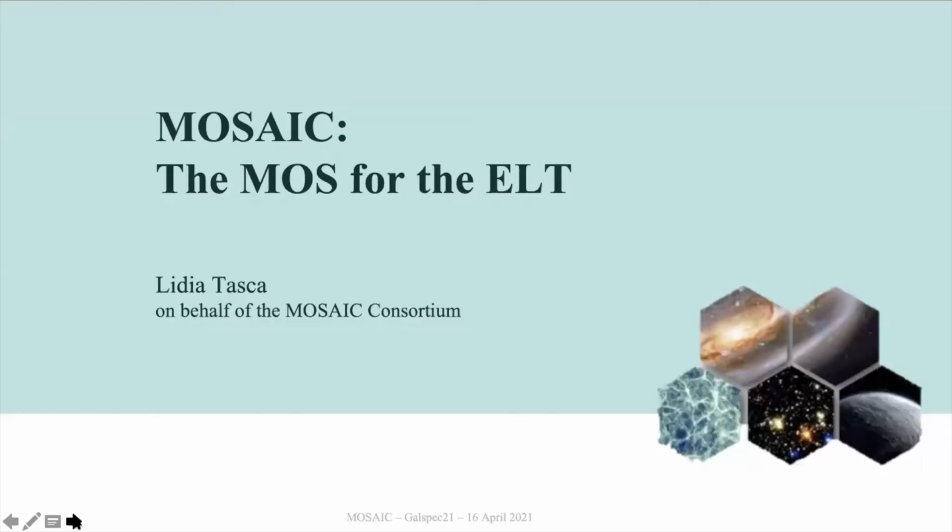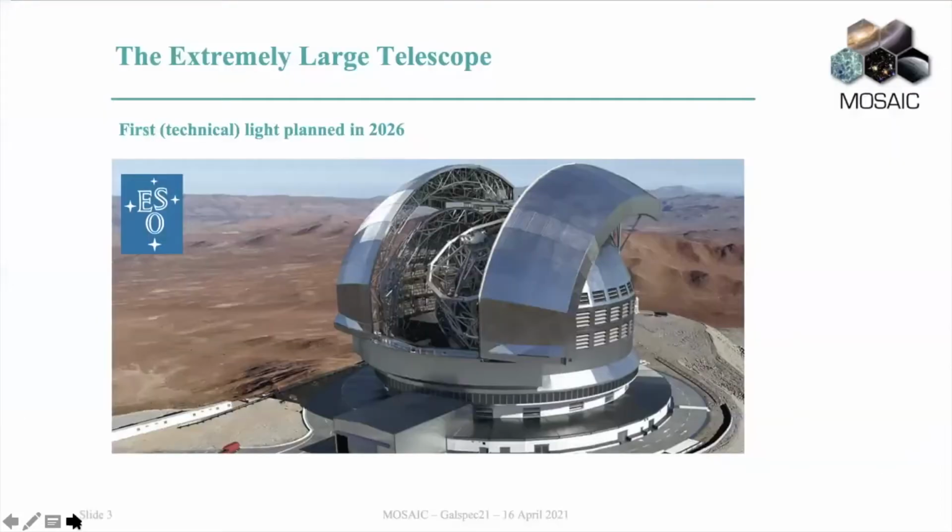of this instrument. So, the extremely large telescopes are now becoming a reality. ESO started the construction phase of the ELT, and the first technical light for the ELT is actually planned by the end of 2026.